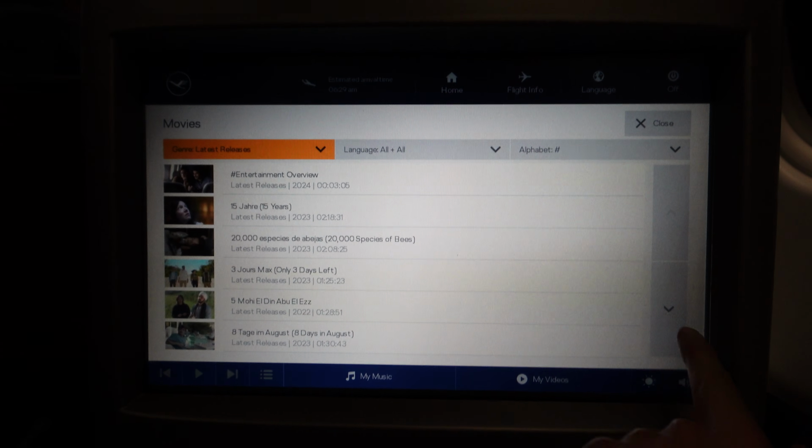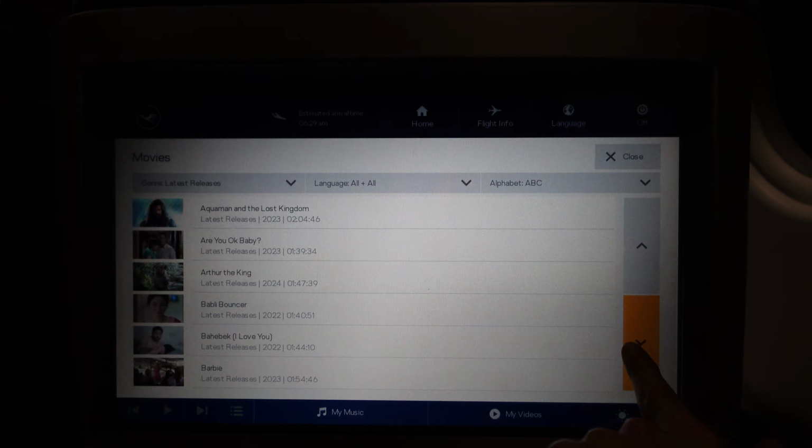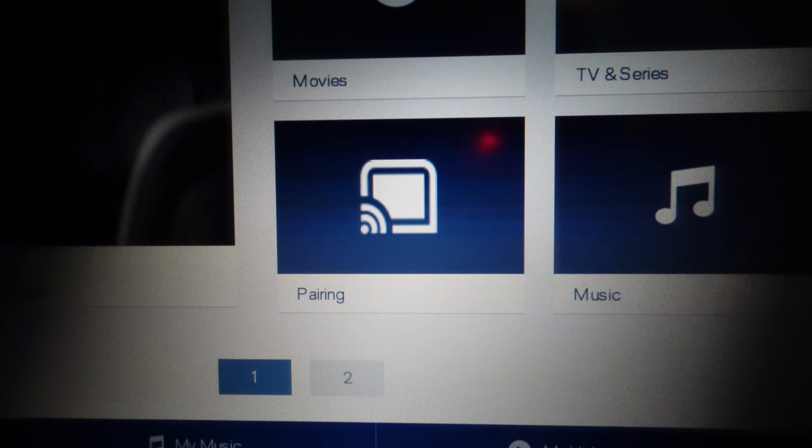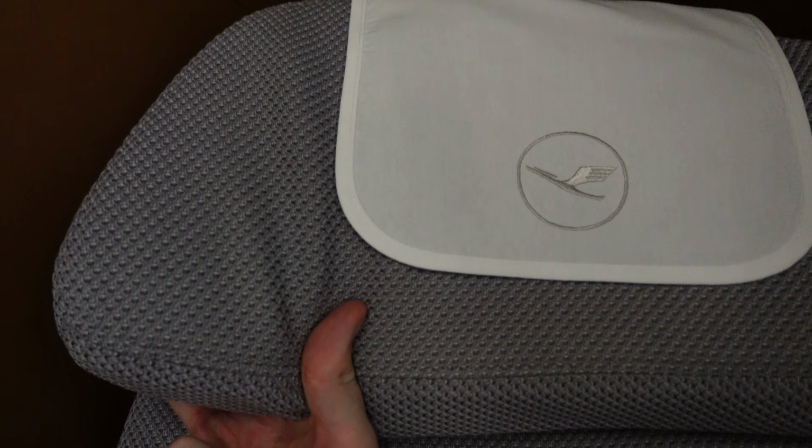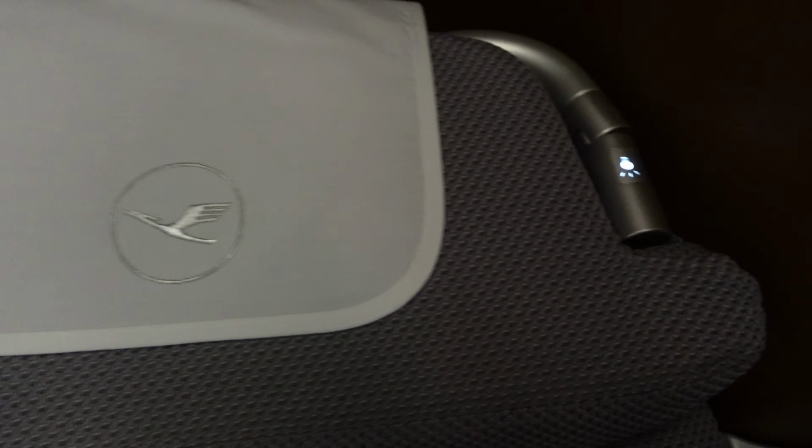The screen itself was very old, as you'd expect. The controller just down to the side in the armrest, again, was pretty old as well. You could, however, pair directly to the device, which I thought was an interesting little feature.